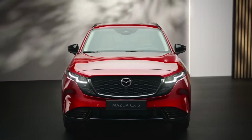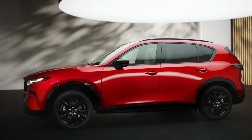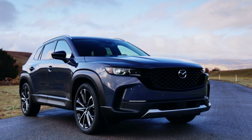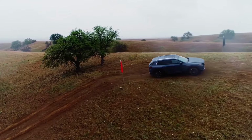The CX-5 is being produced exclusively in Japan at Mazda's home facilities, where quality control and attention to detail have been legendary for decades. The CX-50, on the other hand, is coming out of Toyota's facility in Alabama. Mazda loyalists who've always associated the brand with Japanese manufacturing precision are questioning whether the CX-50 represents the same level of craftsmanship. The controversy reaches its peak when you start comparing pricing and value.